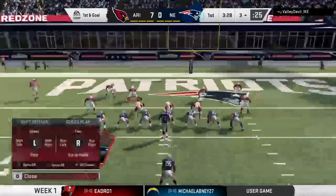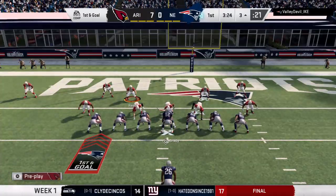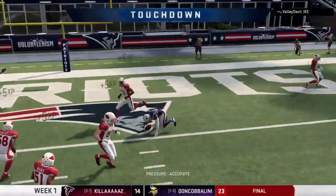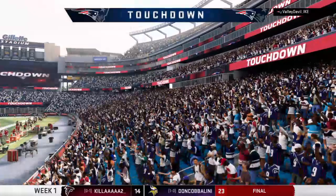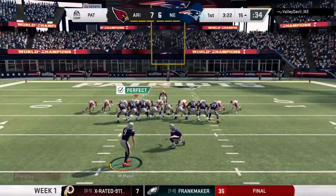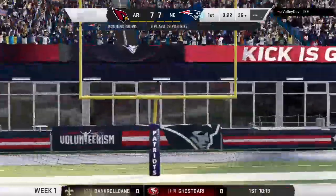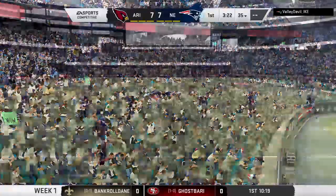Well, that didn't take long. 1 play, and we're already looking at a 1st and goal situation. Now Brady. And he's in. Touchdown, Patriots. From 3 yards out, as his guys are on the board here in this first quarter. McManus's point after is good, and we are tied at 7.